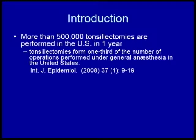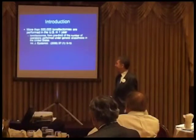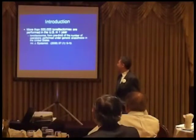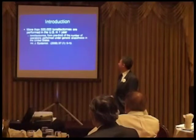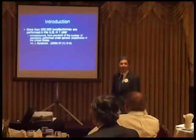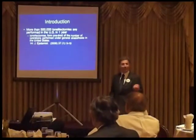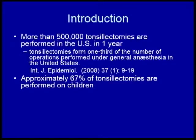It's an important topic. More than 500,000 tonsillectomies are performed in the United States in 1 year. And I just learned this today, so you won't see this on your handout because I keep putting new stuff in here. Tonsillectomies form 1/3 of the number of operations performed under general anesthesia in the United States. But I think Ann will confirm that they're not 1/3 of our operations at South Suburban. It would be wonderful to have it that way, but not quite the case.